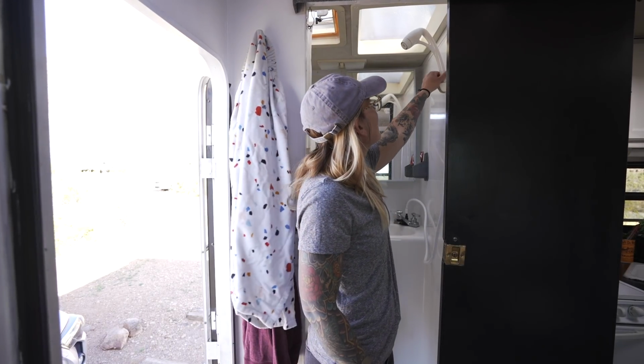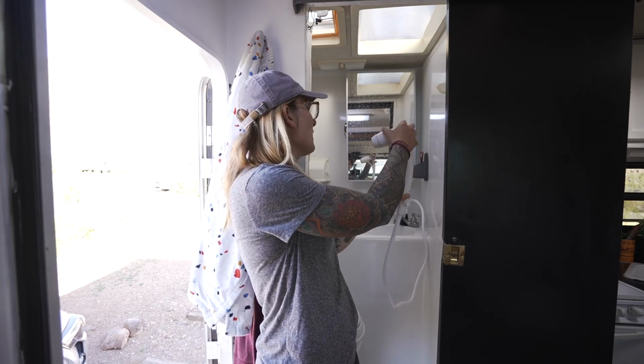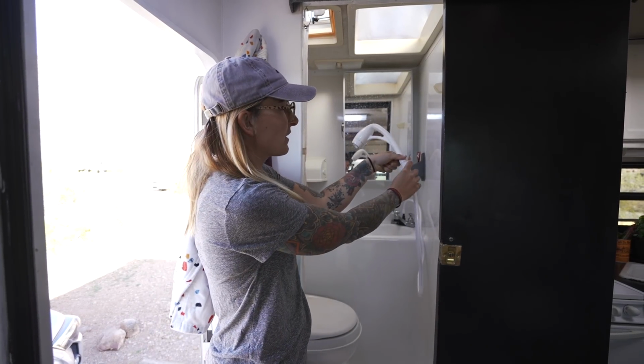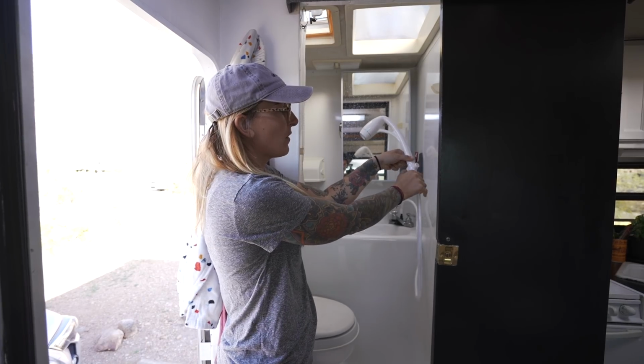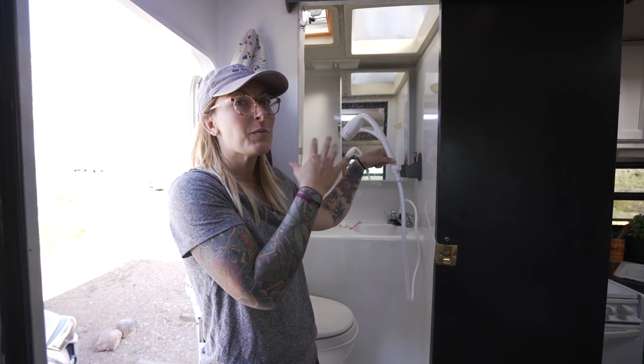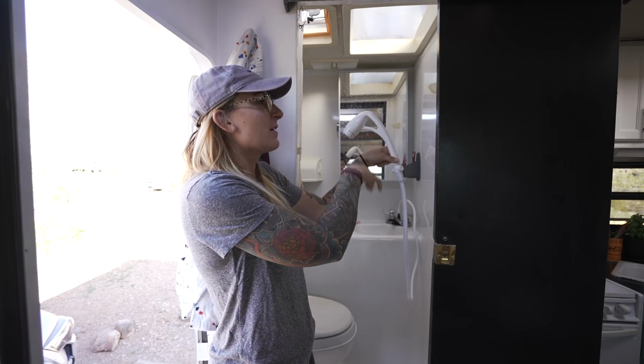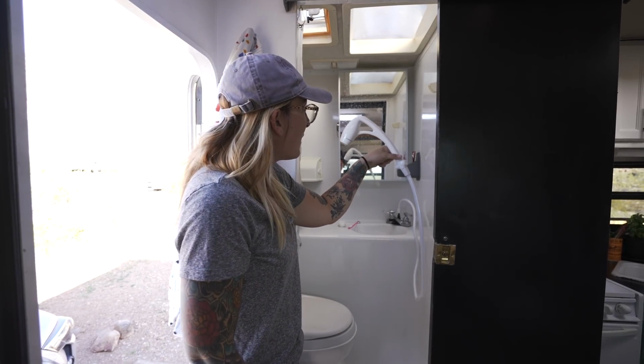And then this is, I think it's called a body spa. Oxygenics body spa. I would definitely recommend this because you can actually turn off and on the water while leaving it on. So you get it to the perfect temperature, and then you can turn it off, soap up, turn it back on, hose off, and then call it a day.